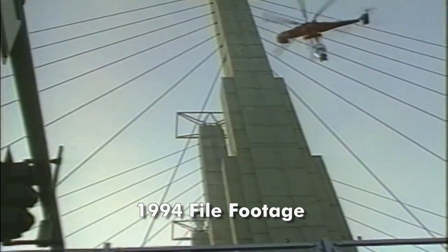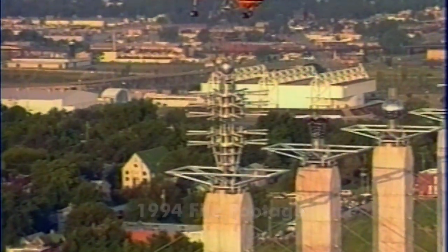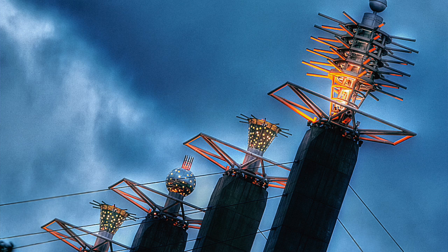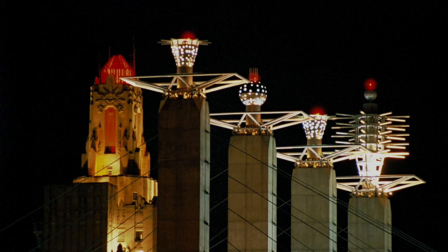The Bartle Hall Sky Stations, which has helped establish Kansas City's reputation as an art city, have adorned the skyline since their completion in 1994. During a recent inspection of the sky stations, a determination was made to repair the damage done to the easternmost sculpture due to a recent lightning strike. It is scheduled to be removed on May 8th from the pylon, disassembled, repaired, and then reinstalled in September 2016.